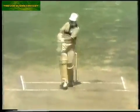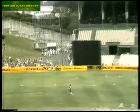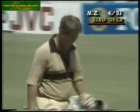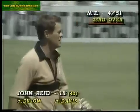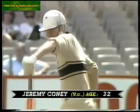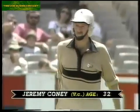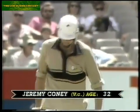And both left-handers too, the top edge or leading edge, as John Reed, similar vein to John Wright, failed to get inside the line of the ball. A top edge, it went very high. Dujon steadied himself, and Reed's on the way to the pavilion for 18, 4 for 51. Jeremy Coney at number six. Been a very successful number six too for New Zealand, both in Test and One Day cricket. But he's got a battle on his hands here.